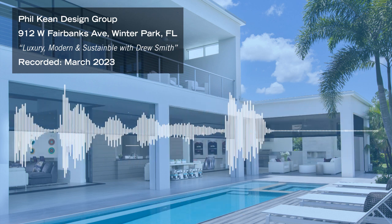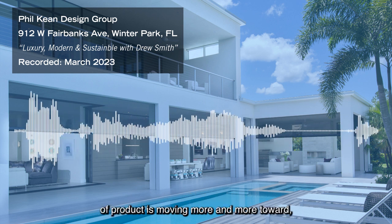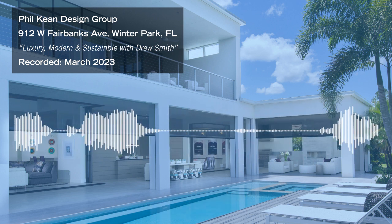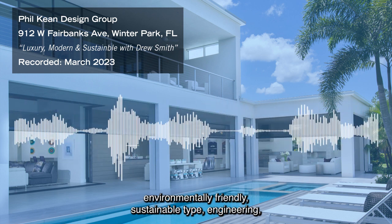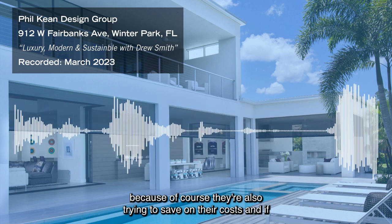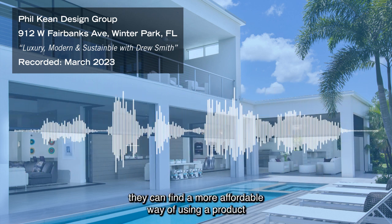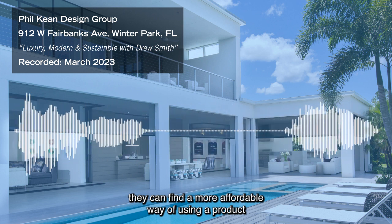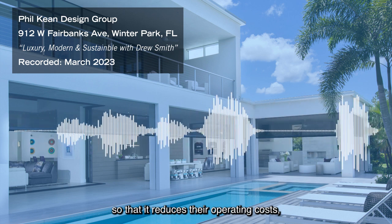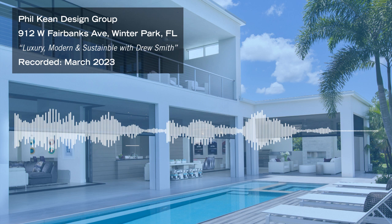So I think just in the entire manufacturing world, product is moving more and more toward environmentally friendly, sustainable engineering, because of course they're also trying to save on their costs. And if they can find a more affordable way of using a product so that it reduces their operating costs, it's typically a win-win for the environment.